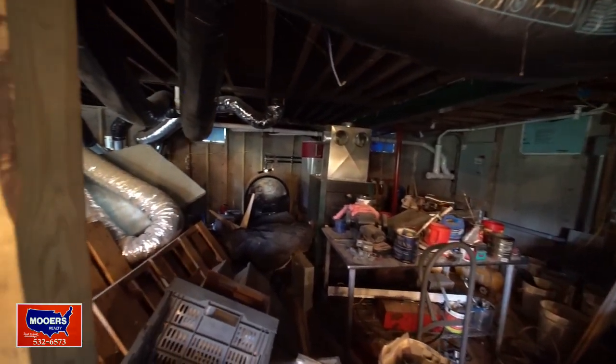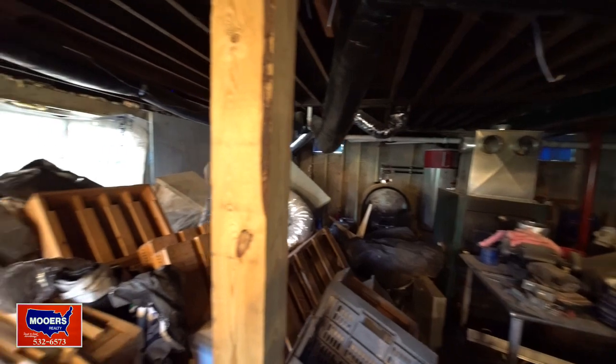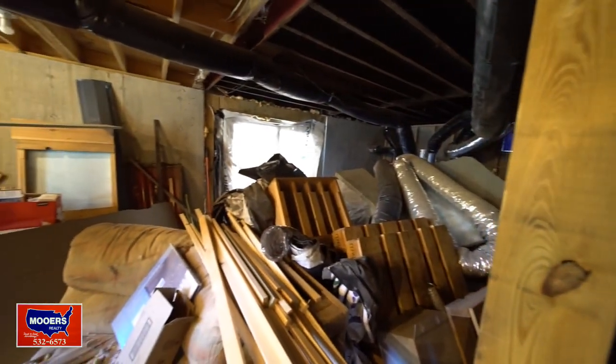It's got a hybrid electric water heater. There's a hot air furnace over there. There's a little bit of stuff.